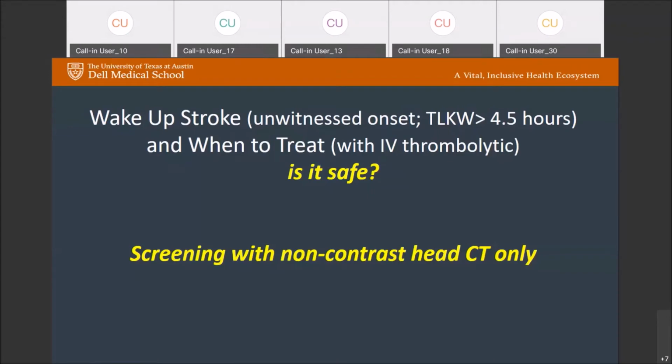Now, there's also been, in looking at the wake-up stroke, interest in identifying, even with non-contrast CT, those that might benefit. And I'm going to show in the next 3 slides 3 different studies, 2 with CT, 1 MRI, to identify patients who might actually be in the early window, but since they woke up, you don't know did the stroke happen right before they woke up, and that's what woke them up, or did it happen soon after they went to sleep.